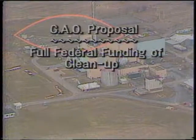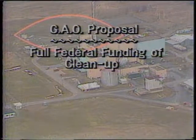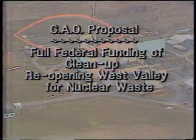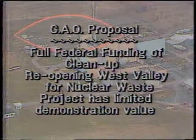But now, the General Accounting Office in Washington is proposing full federal funding of the cleanup in exchange for a reopening of the site for high and low-level nuclear waste. The GAO further states the project is of limited demonstration value to the country. Needless to say, the report drew quick reaction today from the local Sierra Club. Supposedly, the Carey-Sawhill agreement was supposed to reassure us that West Valley would not be used for dumping until the present mess was cleaned up. And now they're telling us that we should accept more waste while we're cleaning up the wastes that are currently there. It's kind of like sweeping up a pile of dirt and then turning around and dumping another one on the floor. So how much weight does this GAO report really carry?